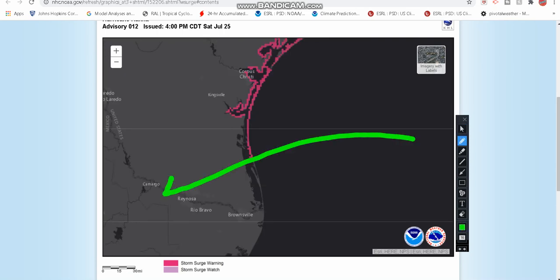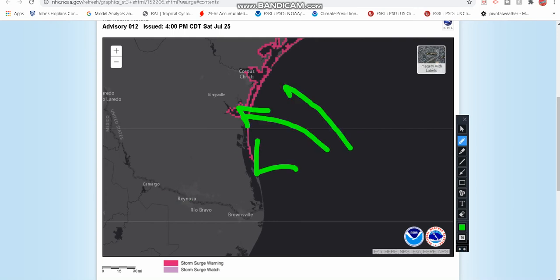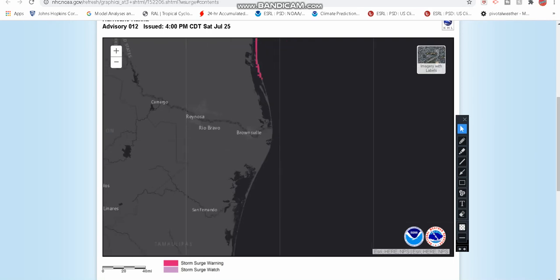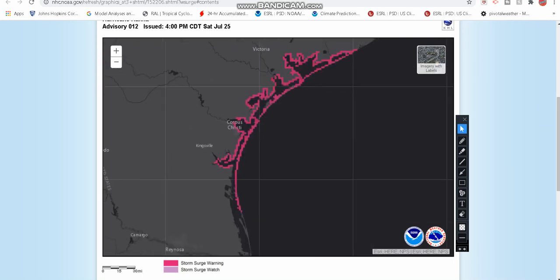Okay, so let's say you've got your low coming onshore like this, where you're going to have the onshore flow coming in this direction. Because of the angle it's coming in, south of where the storm makes landfall, there's not going to be that much surge at all. So if you go just south of Brownsville in northern Mexico, there's not going to be much surge at all.